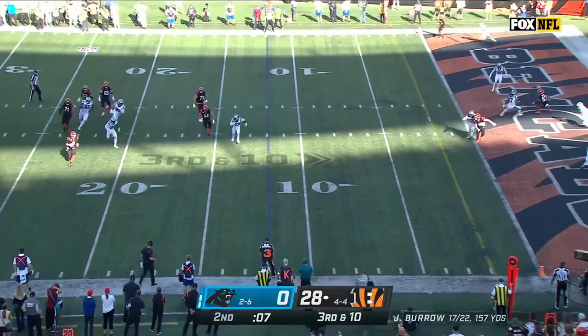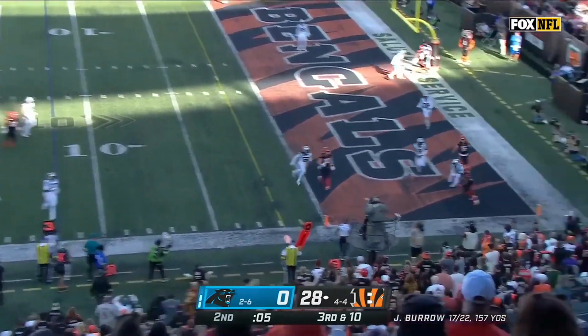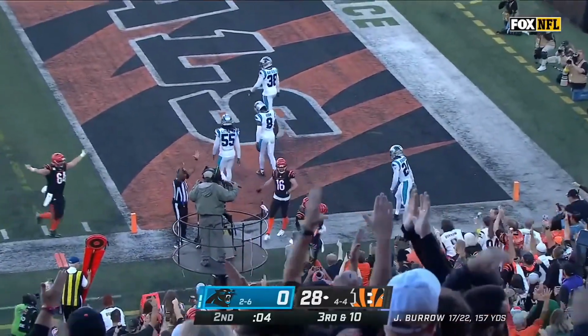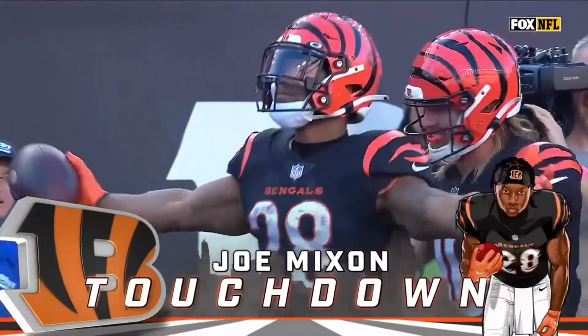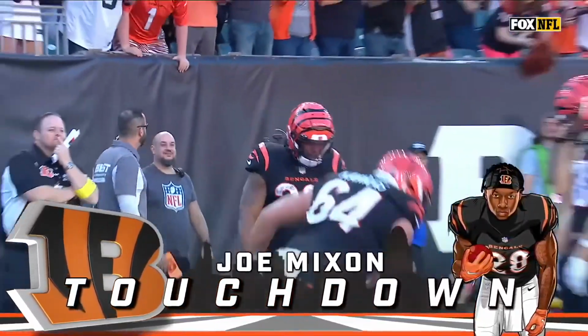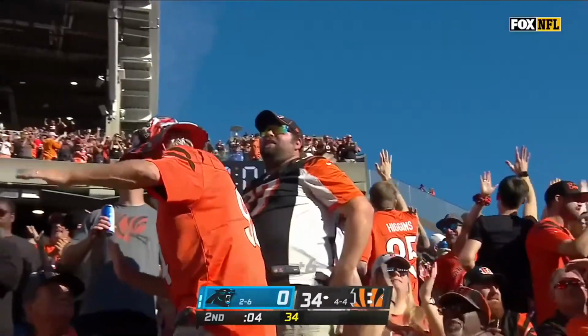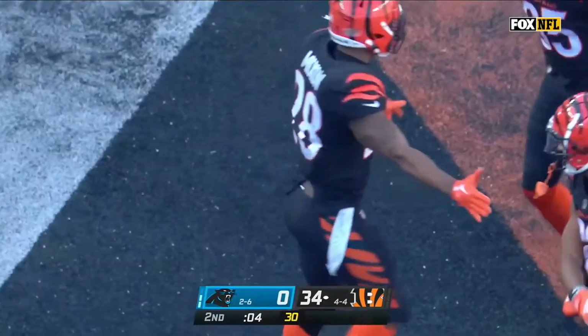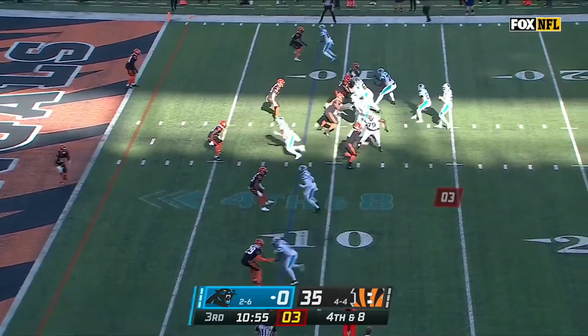Burrow on the roll. Burrow looking. Burrow to the end zone. Mixon juggling catch for the touchdown. His fourth first half touchdown. 3 on the ground, 1 through the air. 34-0 Cincinnati.